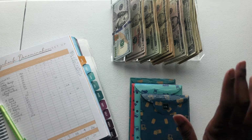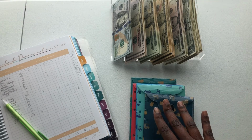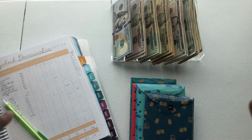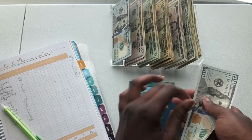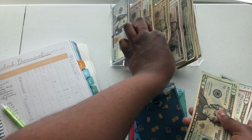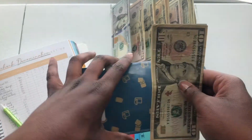So first things first, we're going to do my cash envelopes, and then we'll get to my sinking funds next. And again, my cash envelopes are what I use on a day-to-day basis, and my sinking funds are going for things like special occasions and events and stuff like that that I'm planning for in the future. So first things first, we're going to start with my grocery envelope, and that's going to be getting $180. So that's going to be a 100, a 50, a 20, and a 10. So again, $150, $170, $180 for my groceries for this next couple weeks.